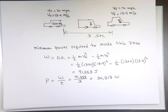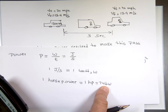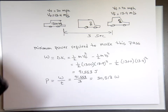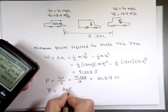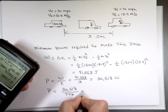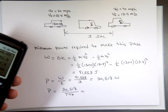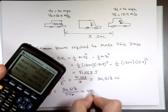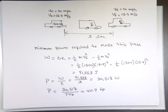Now, if I don't like to use watts, I can change it to horsepower. 1 horsepower is equal to what? 746? So the power equals 30,518 over 746. Roughly 40.9 horsepower. That's how much power was required.